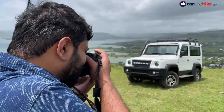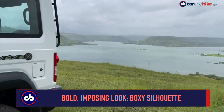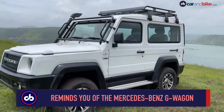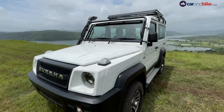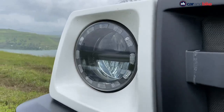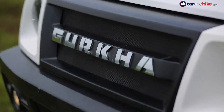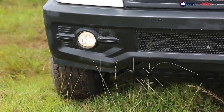Let us quickly take you through the design of the new Gurkha and the features it offers. The Gurkha continues to get a boxy, upright stance like before. The overall look doesn't stray far away from what we saw at last year's Auto Expo. The new Gurkha gets a clamshell bonnet, circular LED headlights with integrated daytime running lights, a new single slat grille up front with the bold Gurkha lettering, and the bumper is new too.